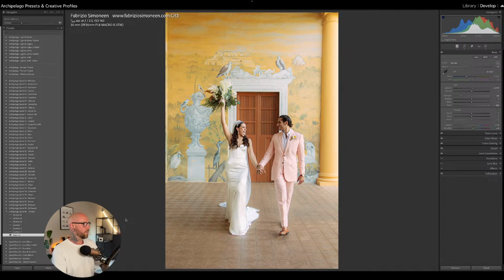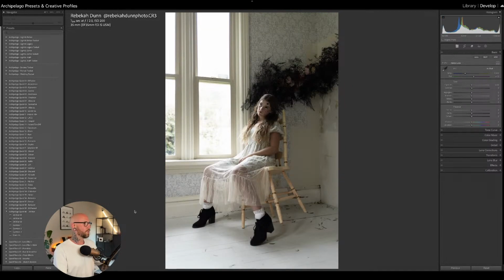Awesome. So let's have a look at the next image. This one is from Rebecca. I love the styling in this image. Really, really cool makeup and outfits and just everything about it. The way the subject's leaning on the chair, super, super cool. I'm going to add a little bit more warmth into this, and I'm going to bring the exposure up just a bit here so we can make sure we see the subject. And then let's take a look.